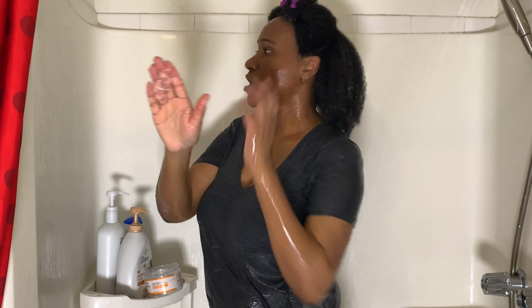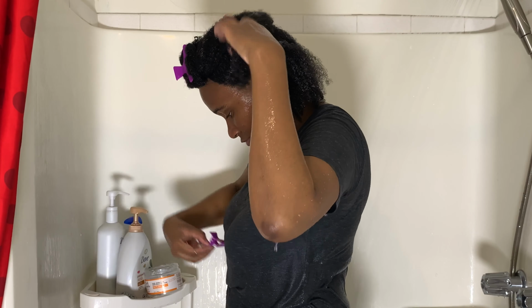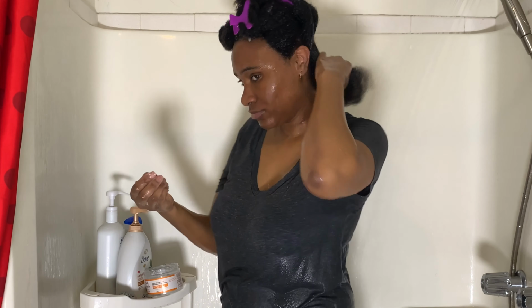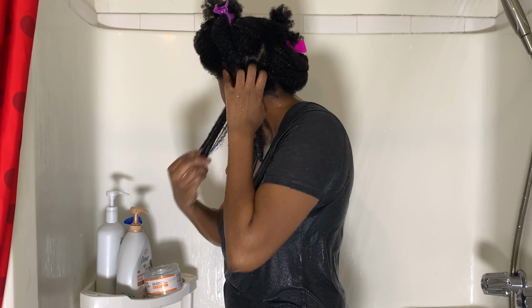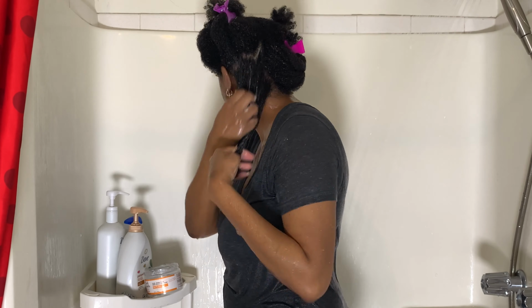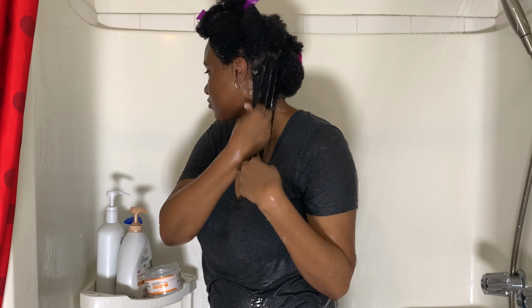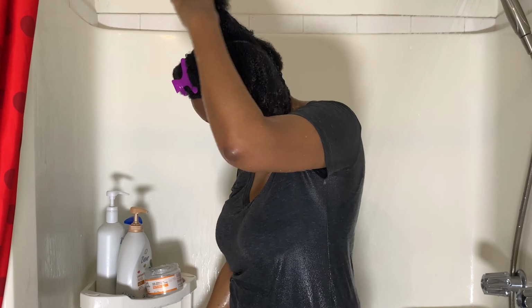Now I'm going in with my Wetline Xtreme Gel. Okay, this is my favorite gel to do wash and goes. You can get it at Walmart, Target, Sally's. Pretty cheap. I think it's like $5 for this big old tub. So yeah, and I'm just gonna go ahead and rake that through my hair.